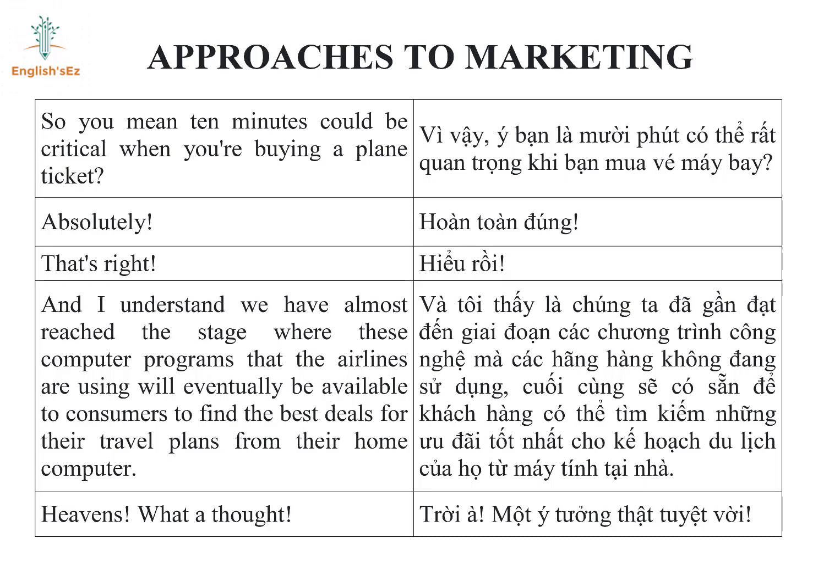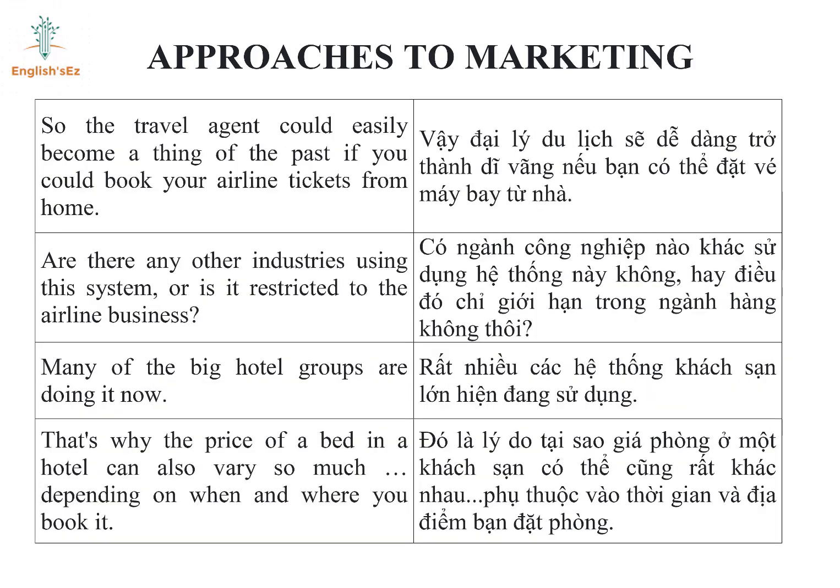And I understand we've almost reached the stage where these computer programs that the airlines are using will eventually be available to consumers to find the best deals for their travel plans from their home computer. Heavens, what a thought. So the travel agent could easily become a thing of the past if you could book your airline tickets from home.